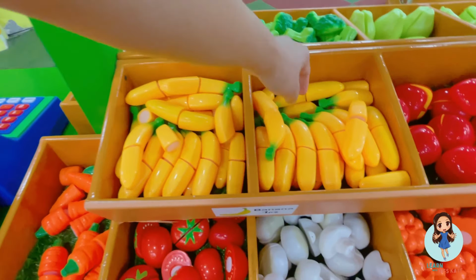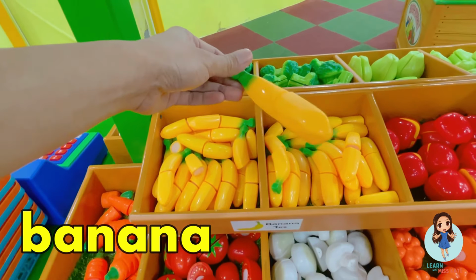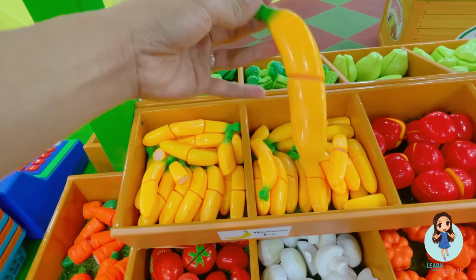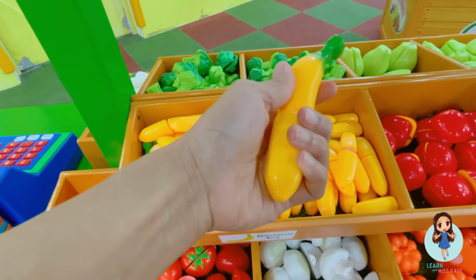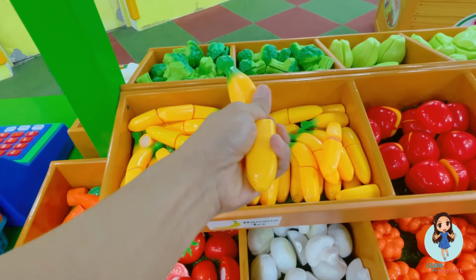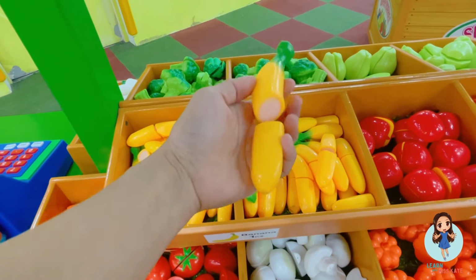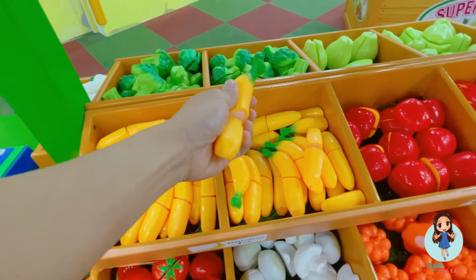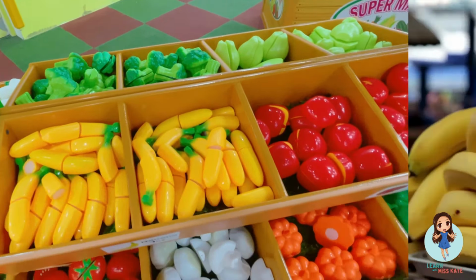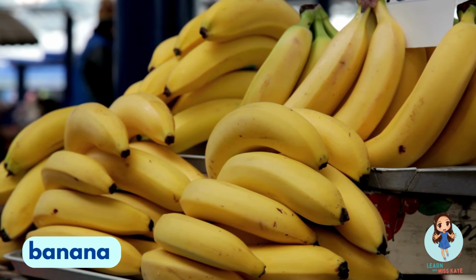Time to peel into some bananas. Bananas are packed with potassium, which helps keep our hearts healthy. Plus, they're a great source of energy for all our fun activities. This is a banana.